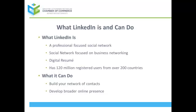What it can do is build your overall network of contacts, whether it's online or in your local community. It helps create those connections and categorize them online for you. And it will also increase your online presence. If you didn't have one before, LinkedIn will certainly help your online growth and development.